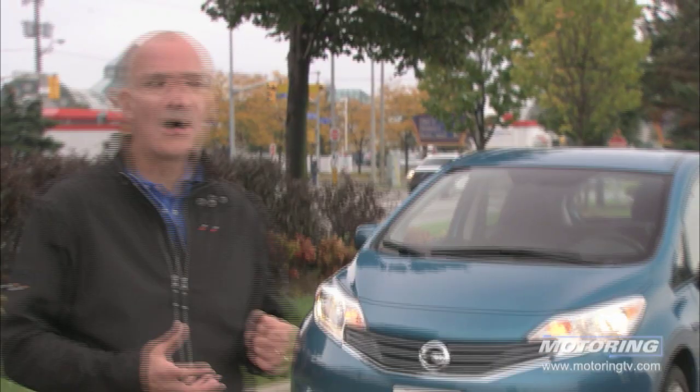I really was not a fan of the original Versa. The Versa Note, on the other hand, well, it takes some important steps in the right direction. It's comfortable, it handles very nicely, and if you can live with the CVT and its motorboating, it has great fuel economy. The bottom line, it's now a contender.